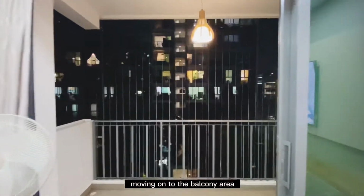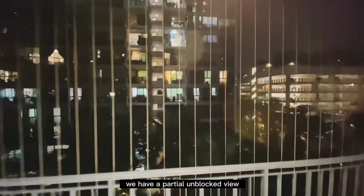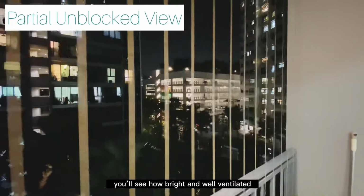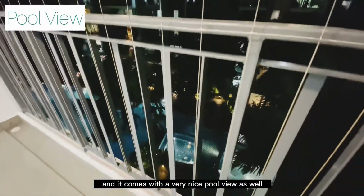And moving on to the balcony area, you notice on the right hand side here, we have a partial unblocked view. And if you come in the daytime, you see how bright and well ventilated this unit is. And it comes with a very nice pool view as well.